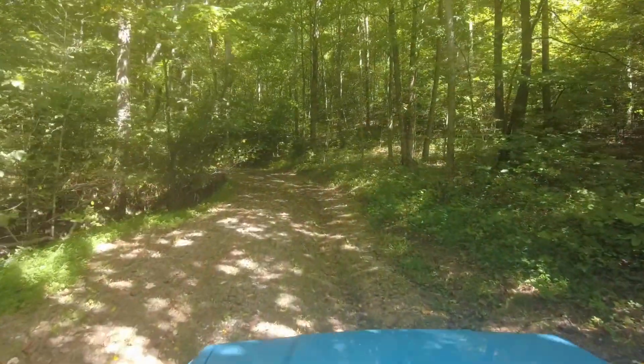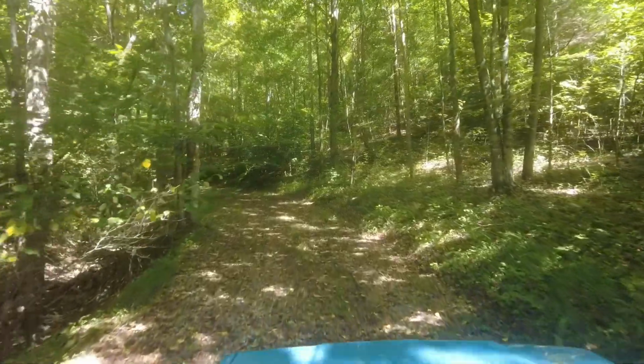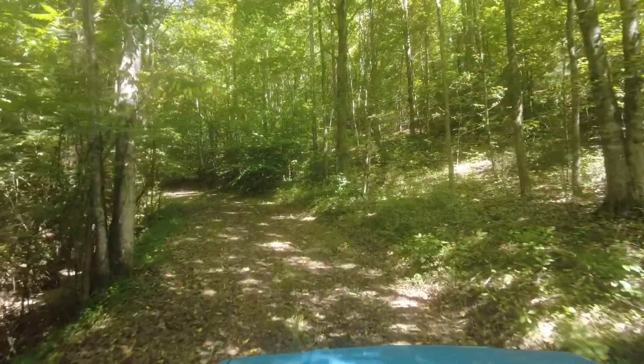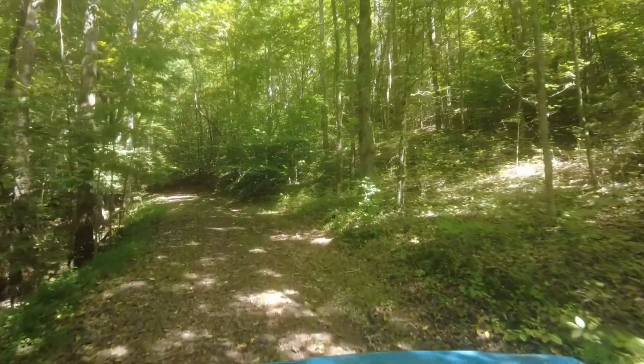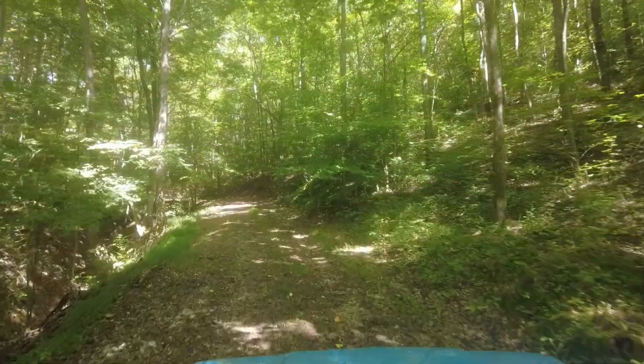This could be one parcel that you build your forever home on, or a cabin in the woods, or we're thinking about subdividing it into 2 9-acre lots.